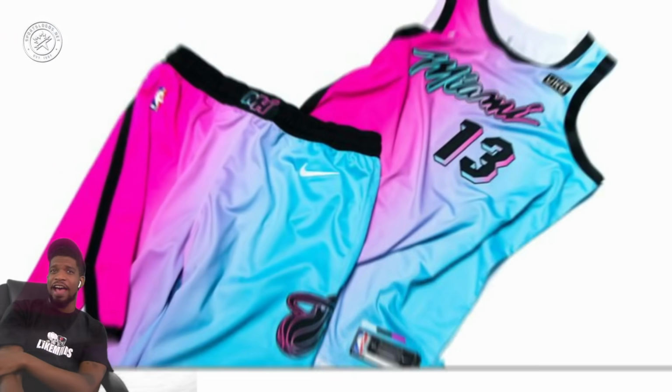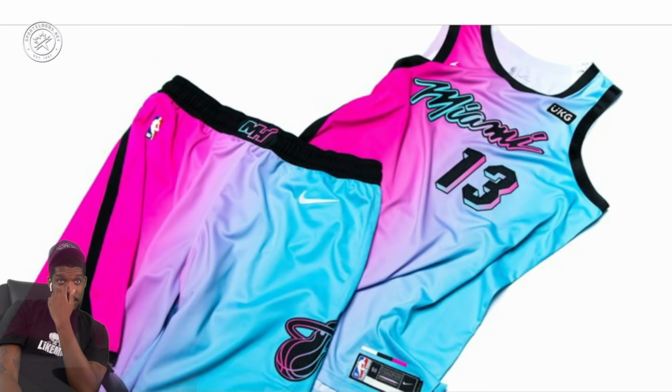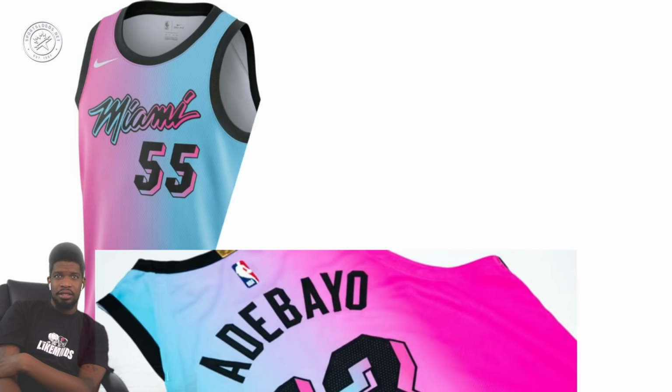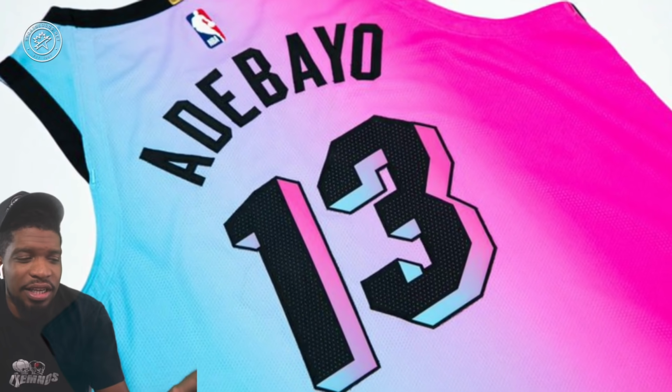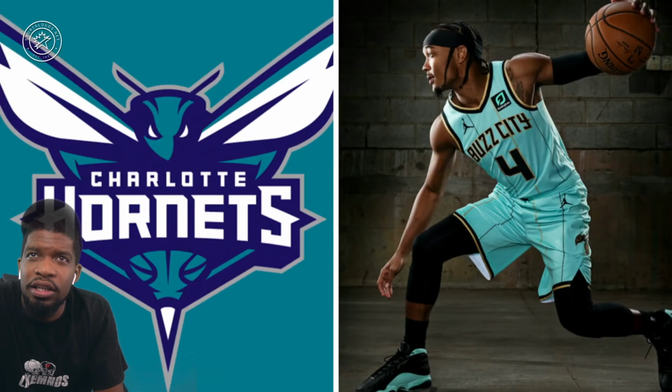I feel like, don't the Heat already have something like this? Uniforms with what they're calling the Vice Versa jersey. Don't they already have something like this? Time to the Miami nightlife of the 1980s and the neon signs that lit up the city downtown. I thought they already had one like this. I mean, it's pretty cool. I like it. First one introduced way back in 2017. Right, so they just made a different version of the same. I mean, they probably made that back then.